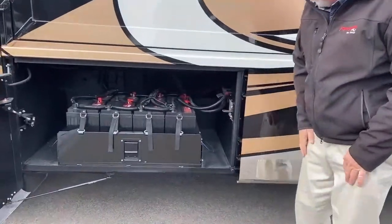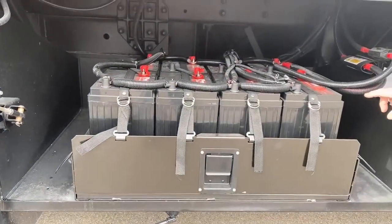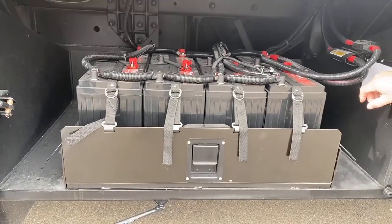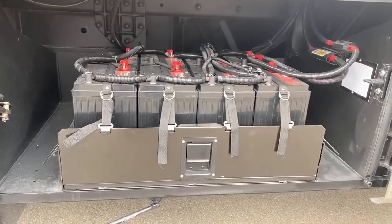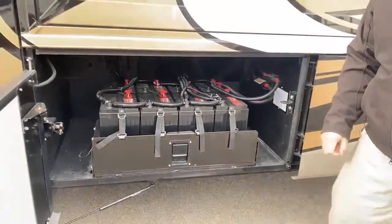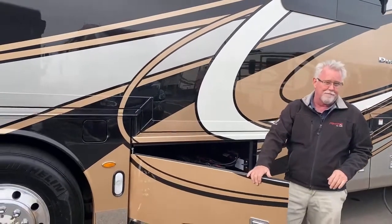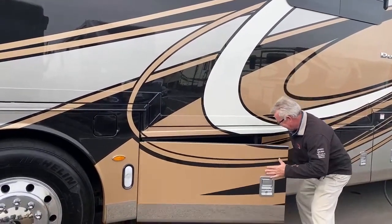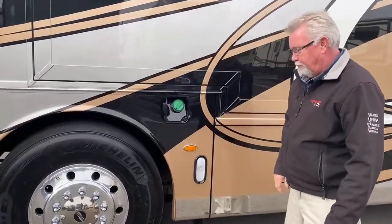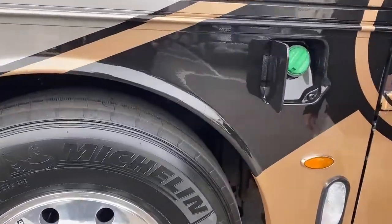Here we've got our house batteries. There are eight 6-volt AGM batteries. Now, that tells me this is an all-electric coach. You get a 2800-watt inverter, 4 extra batteries when you get the residential refrigerator and the induction cook surface. Plenty of power if you are camping off the grid for a while. Well, RVing off the grid, it's hard to call this camping, actually. Again, you have your fuel fill on the driver's side with that steel plate in there.